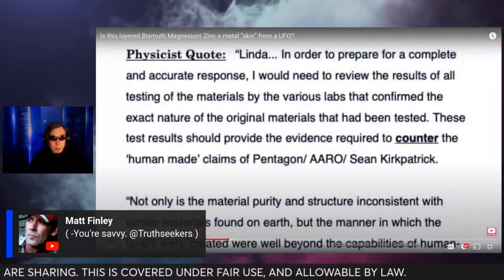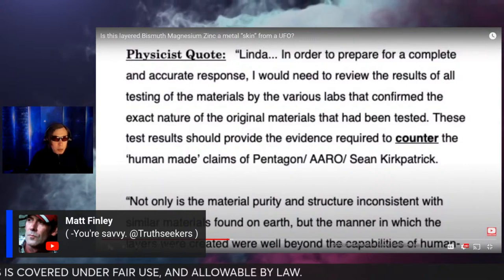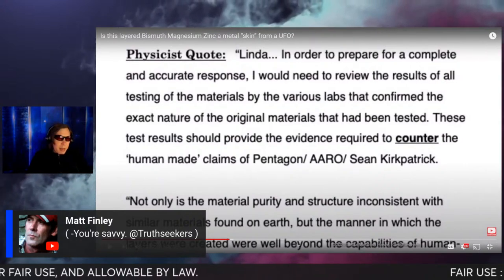Tonight, I am sharing the physicist's own recently written comments to me about the Pentagon Aero Office's dishonest, what physicist, quote, human-made claim about the bismuth magnesium zinc layered metals and the nearly pure aluminum metals that I've investigated since April 1996, 28 years ago. And here is the first page of 2 pages. Notice where, what is his name? What is the name of the physicist?